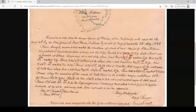Ranges are always east and west. Townships are always north and south. It's just like when you were doing those X and Y coordinates on a coordinate plane in geometry class, except now, instead of dealing with points, we are dealing with townships and ranges and sections. And I'll explain what that means here in just a moment.